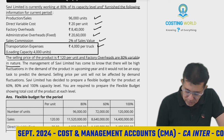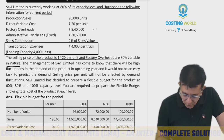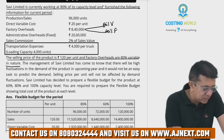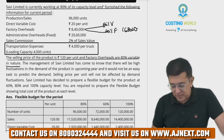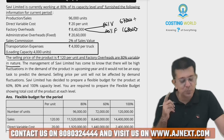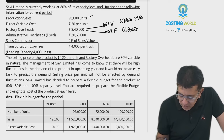Just a sec. Now this, I will try to do something at this particular time only. They are saying factory overheads are 80% variable, so therefore 20% must be fixed. Okay, so 8,40,000 into 20%. Okay, this is 1,68,000. The rest in this case must be the variable part, 6,72,000. But variable is always per unit cost, so therefore this is the cost for 96,000 units.